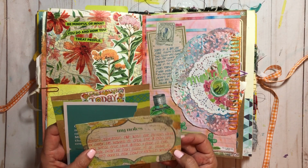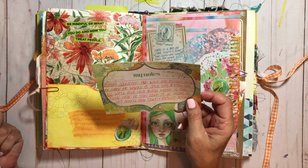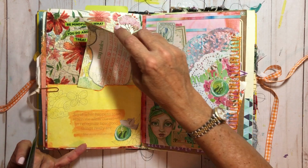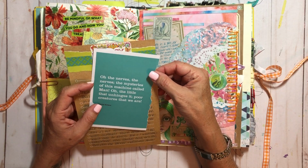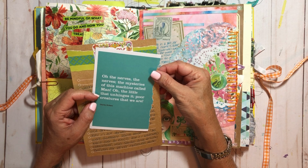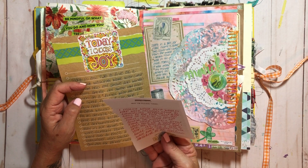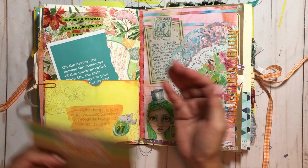Okay, so on this, these are just the little notes that I have in the pocket. So this is about our realtor calling about the bungalow. Oh, the nerves, the mysteries of this machine called man. Oh, the little that unhinges it, poor creatures that we are. Yes, I'm easily unhinged if you haven't noticed. So that was why I became unhinged on that particular day.